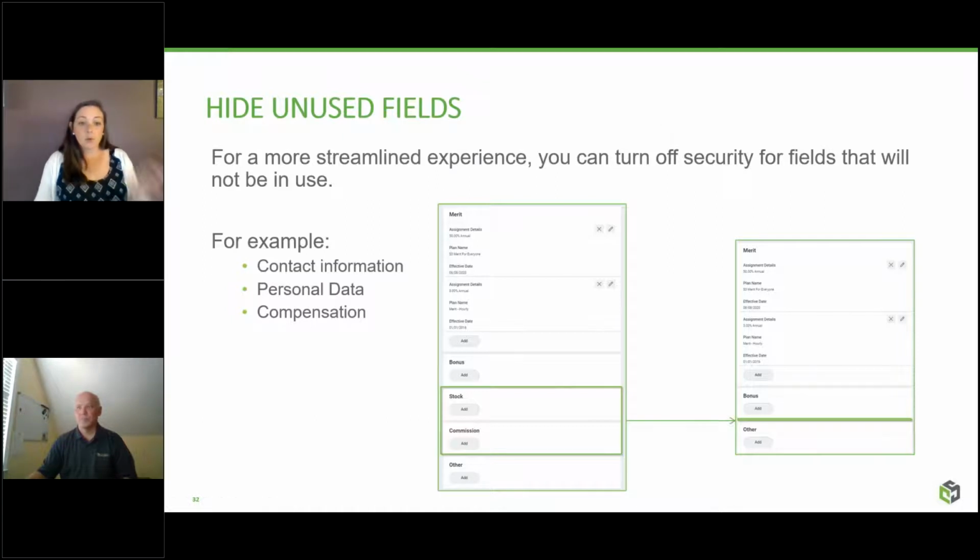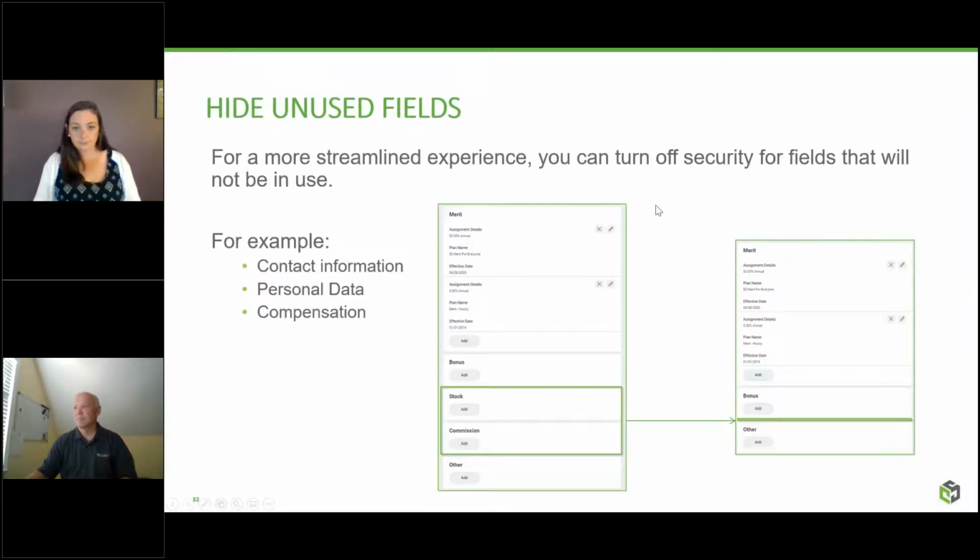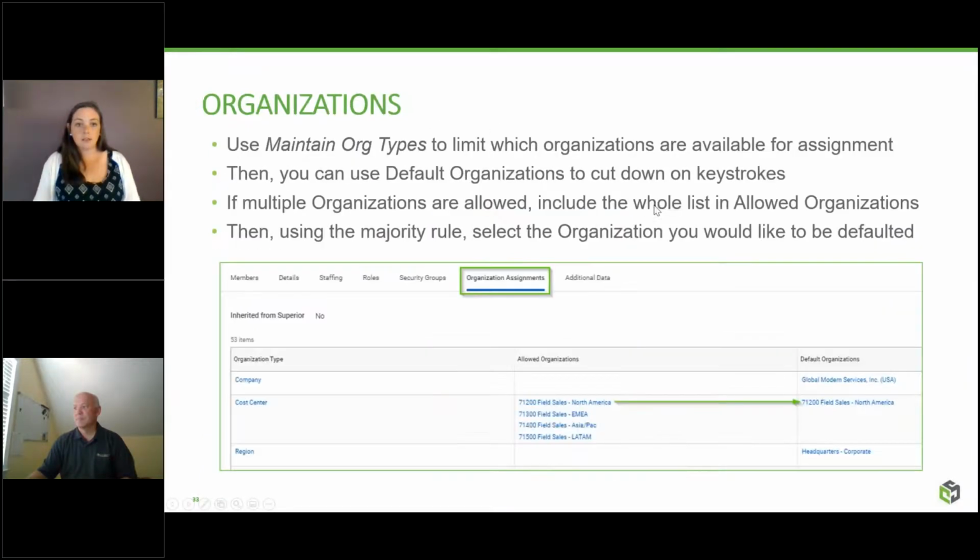In addition to reports, you can also hide some unused fields by turning off security to that particular area. This can allow for a more streamlined process for your users. Some areas you might want to consider are contact information, personal data, compensation. Here you can see that I've hidden the stock and commission sections to make navigating through this page a little bit easier. Next slide.